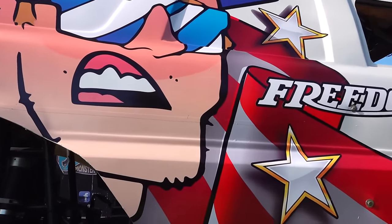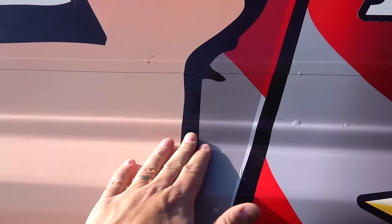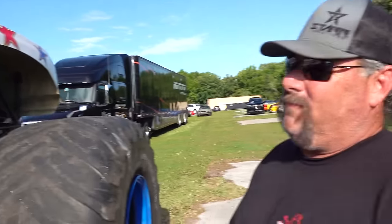Good job on the wrap, boys. Look at his little chin. Oh my God, it's a whole wrap. This isn't just a sticker. Yeah, it's a whole wrap. Holy moly, that's a lot of work. Sign Girl Signs, she helps us out. She does a great job, Chrissy over there. Did the whole wrap on it.